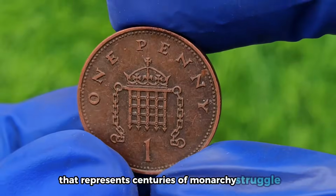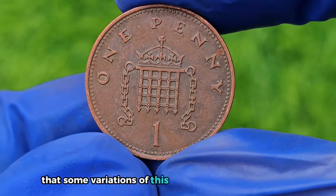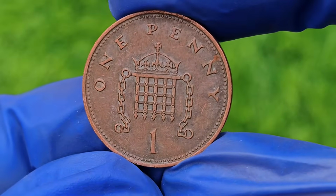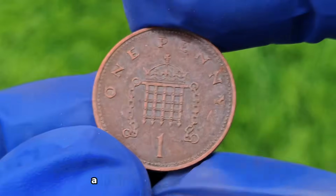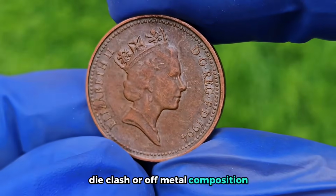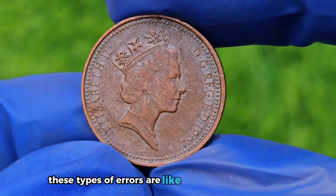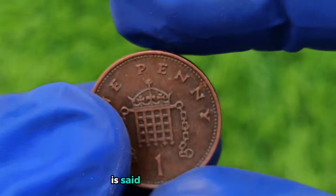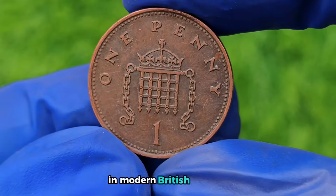Rumors swirl among elite collectors that some variations of this coin may have been struck using experimental or misaligned dies, creating error coins that fetch even higher premiums. A single coin with a double strike, die clash, or off-metal composition could be worth multiple times its base valuation. These types of errors are like winning lottery tickets for coin hunters, and the Bicentennial 1 penny is said to be ground zero for some of the most exciting discoveries in modern British coinage.